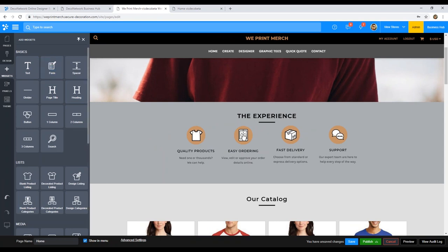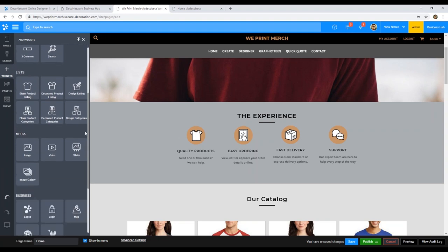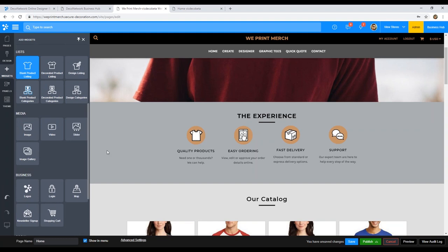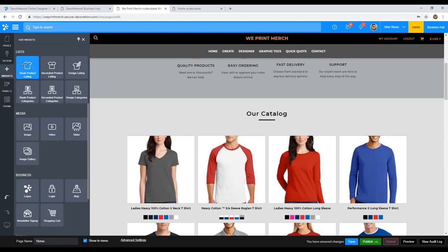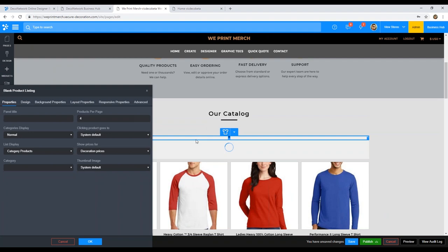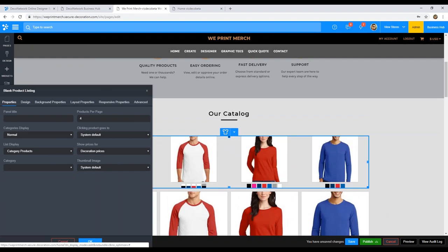So as you can see, we have text, we have forms, dividers. We have a whole list of items here, including product listings. So these product listings, and we have one listed here, you can drop it in place. And once it's dropped in place, and actually let me drop another one in here. So I'm just dropping a brand new one. It's going to populate it, and you're pulling in default settings.